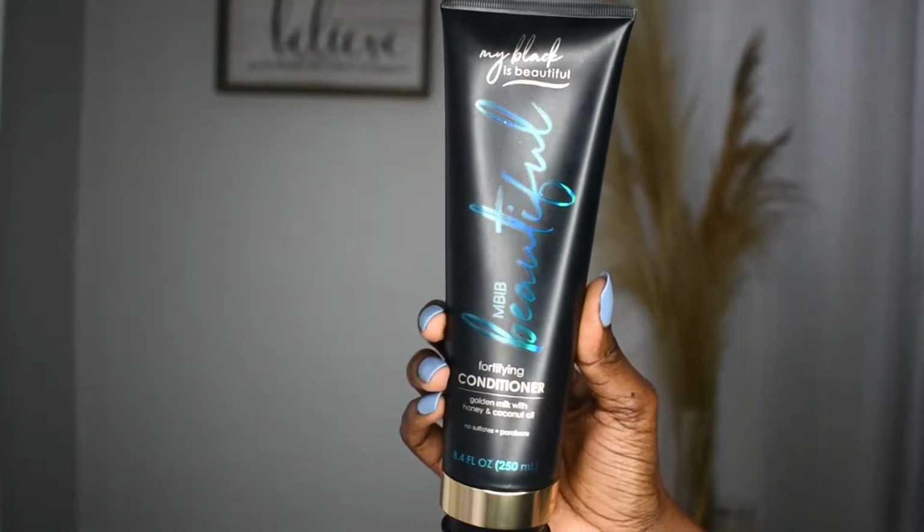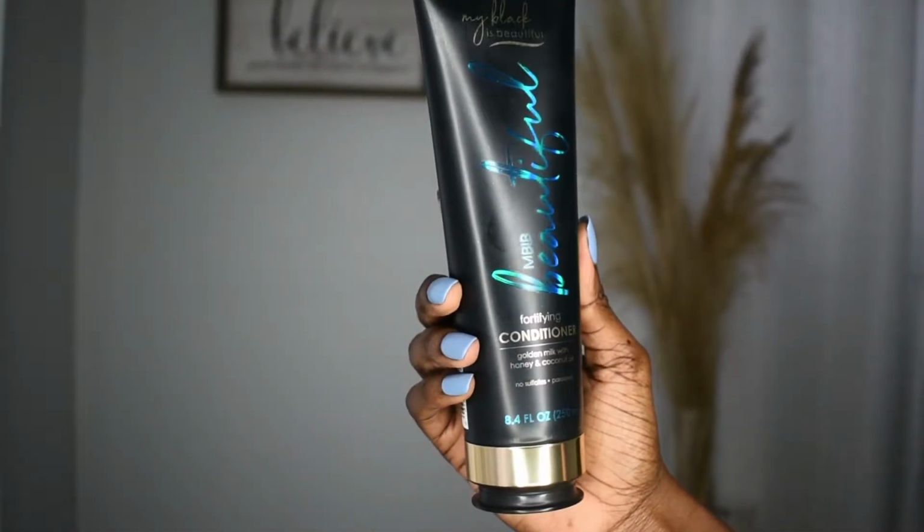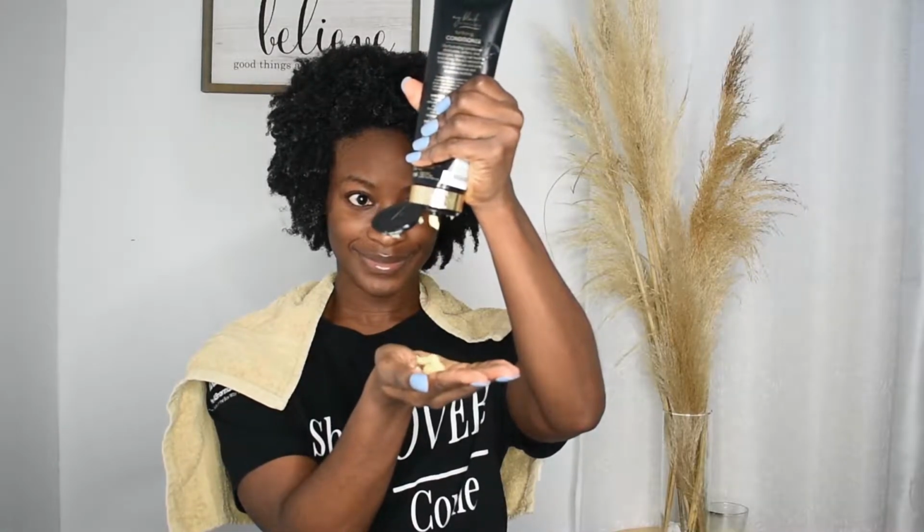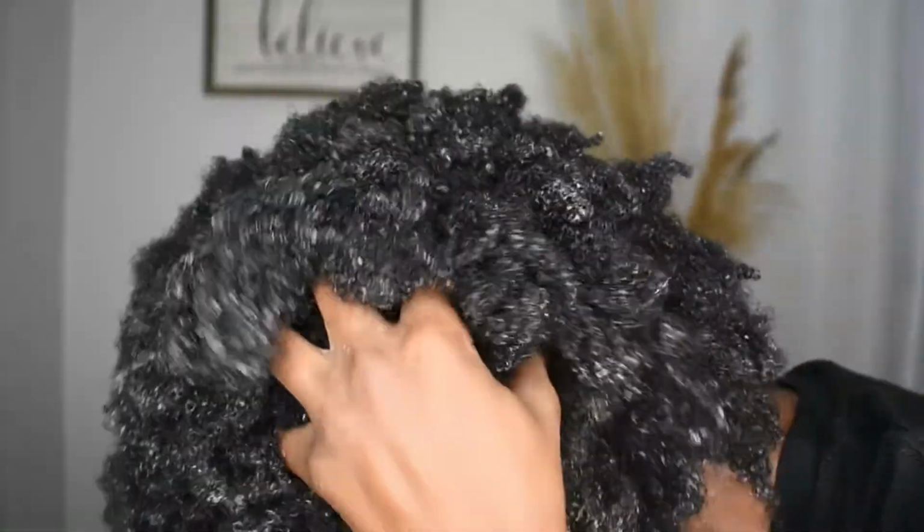Next, I'm going in with the fortifying conditioner. And one thing I appreciate about this line is that they use ingredients that I'm familiar with. They use turmeric, ginger, honey, and coconut oil. Things that I use and take internally, so knowing that they can work for my hair externally is a plus.